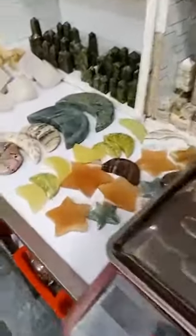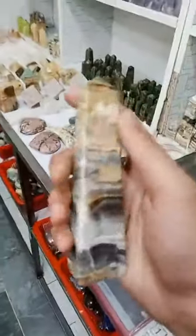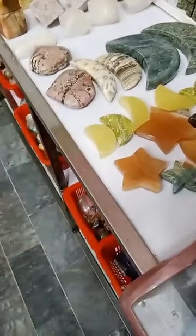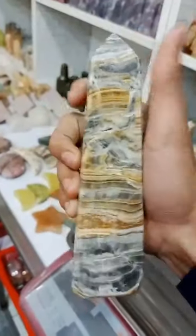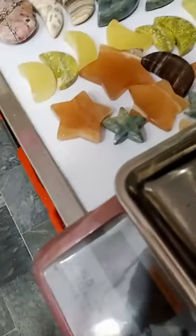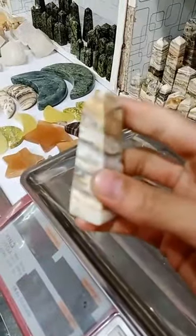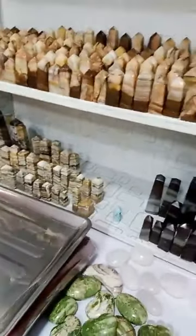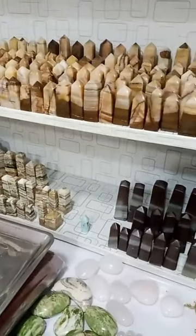And the bumblebee. I think you would like to buy any of these bumblebee. This is Pakistani bumblebee. These are Pakistani bumblebee towers. So you can see this one. Oh wow, look, amazing. This is Pakistani bumblebee. If interested in bumblebee, please write down in the comment section. Thank you so much.